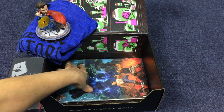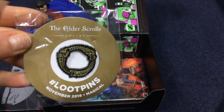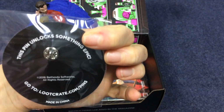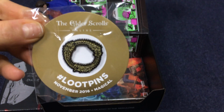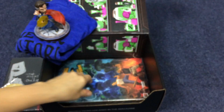All right, next up we have the Elder Scrolls Imperial Edition Upgrade and Collector's Pin. And on the back here it says, this pin unlocks something epic. Very cool. Apparently you can use this pin to unlock special Elder Scrolls gameplay. So, pretty cool.